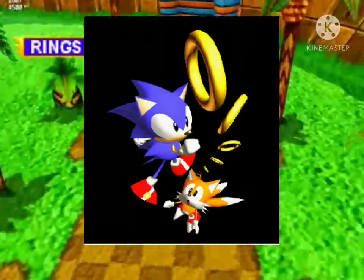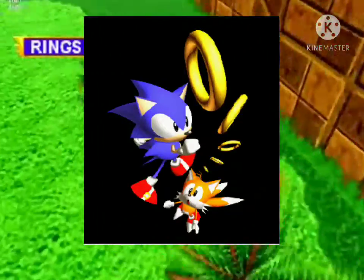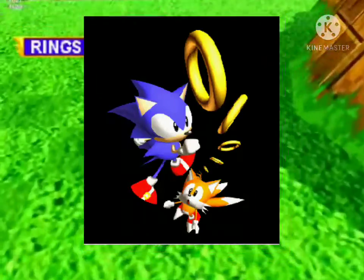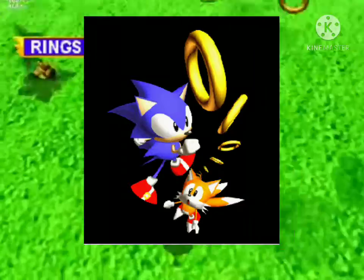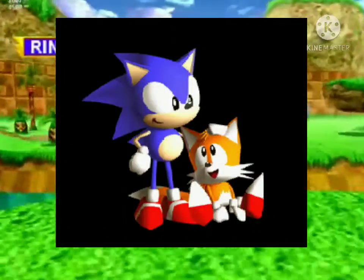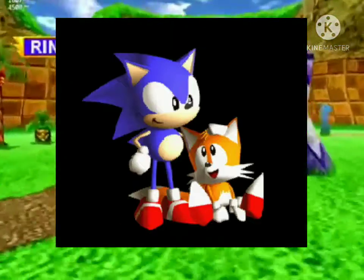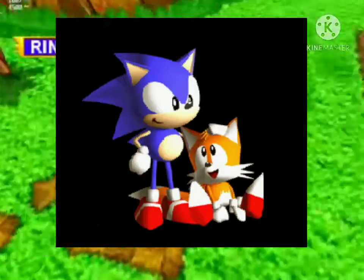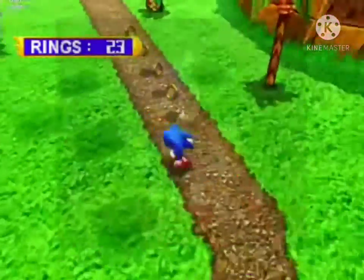First off, we have this art here where Sonic and Tails are jumping after some rings. And the funny part is, it looks like Sonic just jumped off of Tails' head to catch some rings he lost. Pretty funny. Next up, we have this really cute and classic image of Sonic patting Tails. This image is absolutely adorable. No matter what anyone tells me, this is amazing.